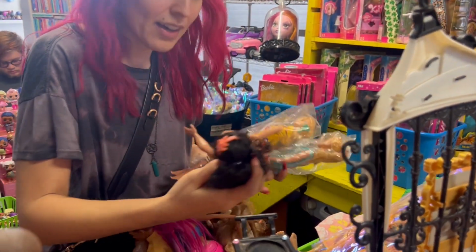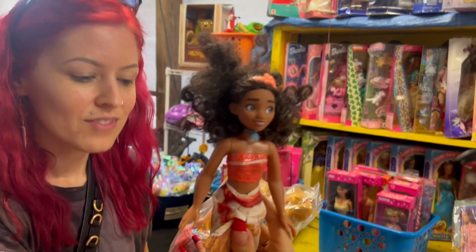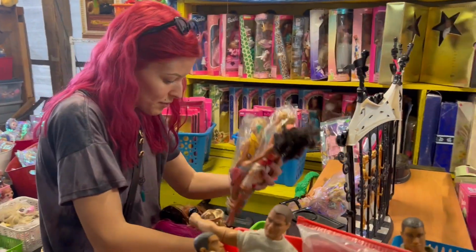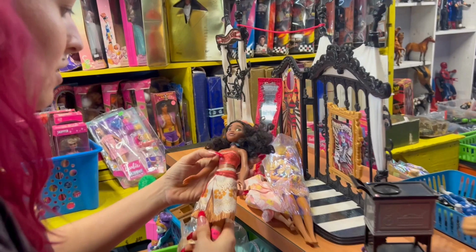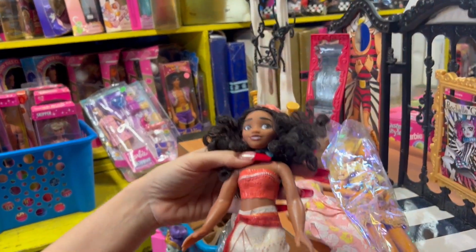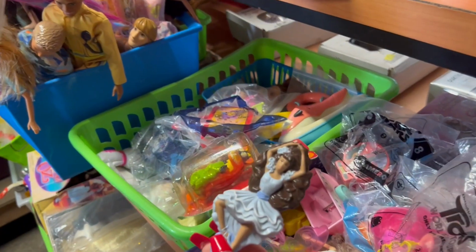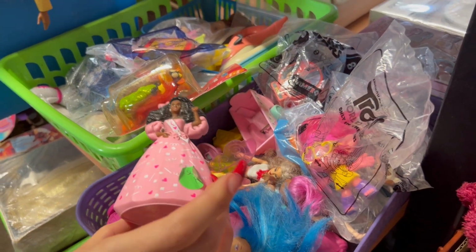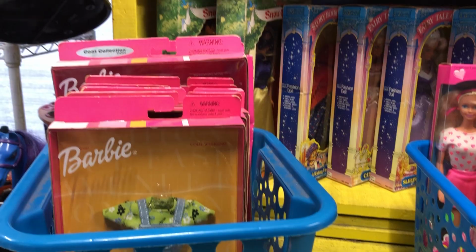It was just fun to see vintage Barbies, Disney dolls, new Barbies, LLMGs, and of course Monster High stuff at a flea market. And it was very well organized. I love how she had a little bit of everything. It was a lot of fun to look at stuff. They did have this Moana for $3. They had other reasonably priced items, more McDonald's Barbies, which I feel like always find me. And plushies.